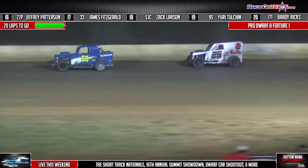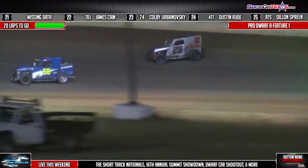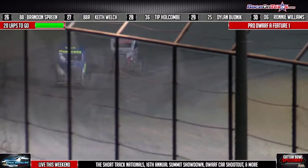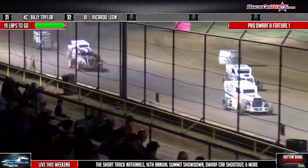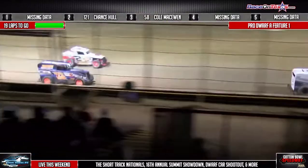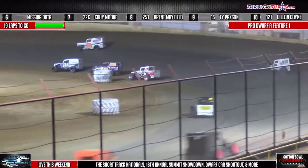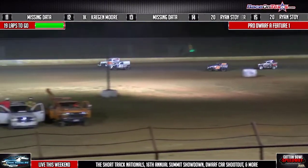This is the hot spot on the racetrack right here as we have 10 laps complete. 20 laps remaining here in the Pro Division with the Dwarf Car Nationals tonight. The Central State Dwarf Car Race number three here at Cotton Bowl Speedway in Paige, Texas. And the pros are dazzling as they race along. Coy Moore hanging on in the seventh spot, followed by Brent Mayfield, Ty Paxson, and Dylan Coyne. They round out the top 10 side by side.